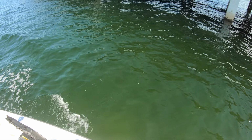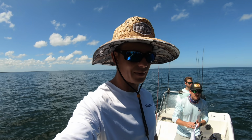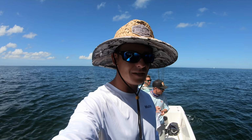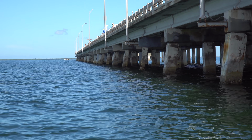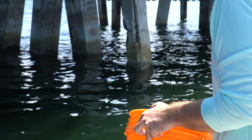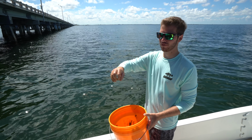You guys see that water shimmering? That's all bait. That's one cool thing about the West Coast compared to the East Coast. They have bait year round. It's insane the amount of life that's here. So these bait fish, they just like to hide under the shadow line right here, all up and down the bridge, hide from predators. Right now, I mixed up some bait fish chum, added some water, and now we're throwing it back, letting the current take it back, and all the bait fish will start feeding on it.